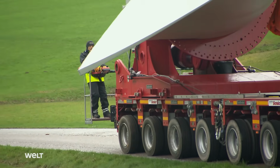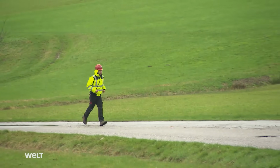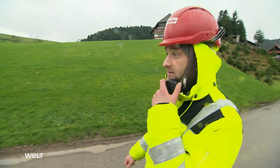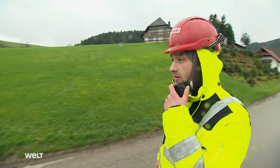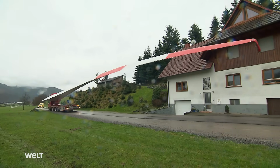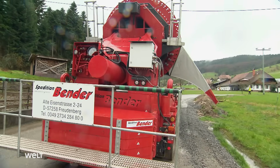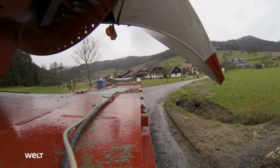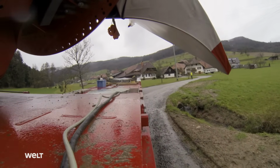Philip Backhofen is the advance party. The 25-year-old provides the transport driver with instructions. A bit more to the right. You've got room on the right now. Then the first obstacle appears. Not the house at the edge of the road, but several power lines in a right-left corner combination, in which a utility pole is also located. Careful maneuvering is now required.